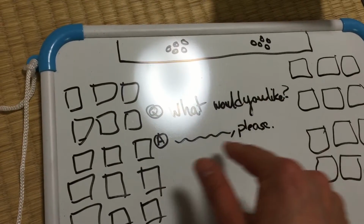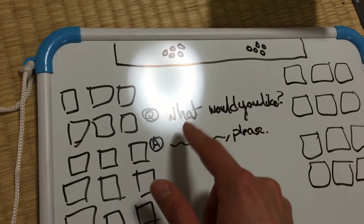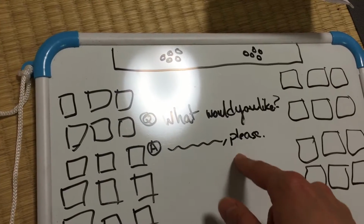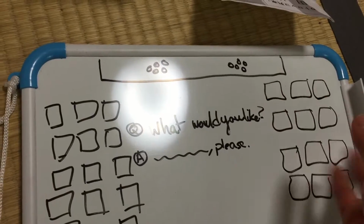So then I'd practice it all together again. What would you like? And the kids would say, what would you like? And I'd say, nani nani nani, please. And the kids would say, nani nani nani, please.